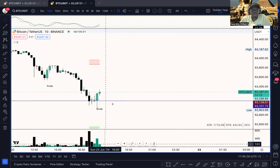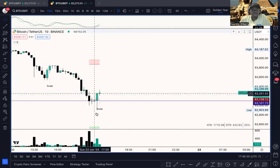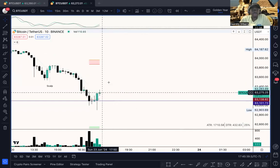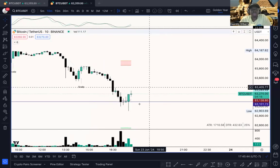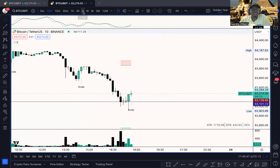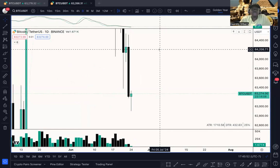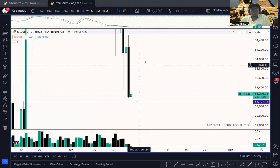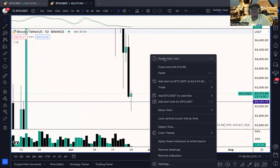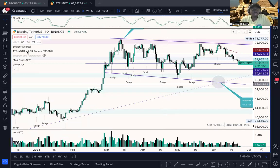So we got this little alert, this scalp alert that's trying to manifest after this big bullish engulfing candle. So we'll see if it holds or not. But I did want to tell you guys that I bought a little bit here because if I go to the daily time frame, we'll see how key this level is. If you check my other video on Bitcoin's price action, you'll see why. Let's take this scalper thing off, there you go.